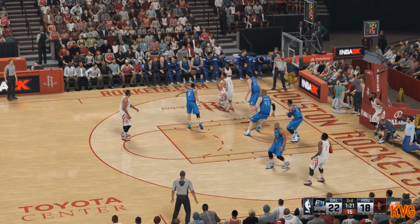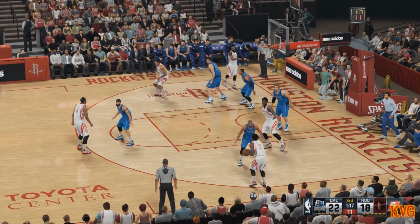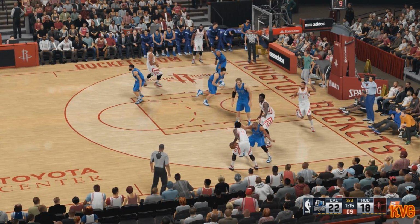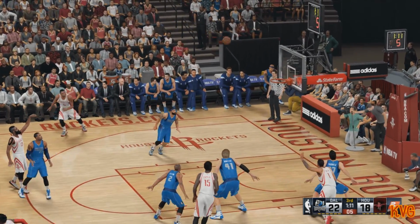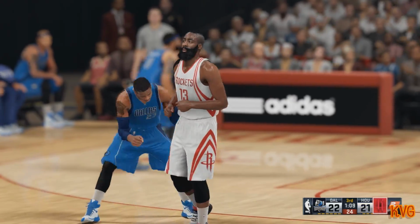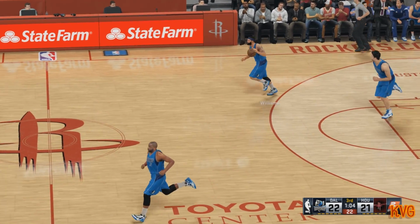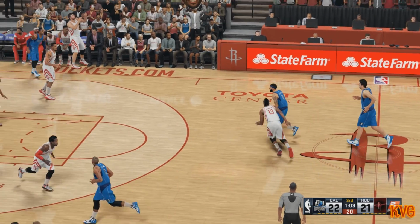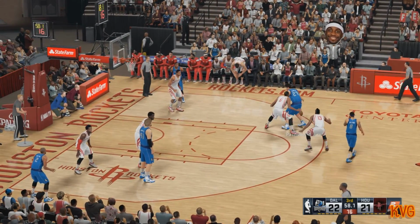There's the pass to Jones. Houston moving the ball around. Screen by Jones. Harden outside. And another 3 for Houston. You can't afford to give him that kind of a look. Well, you know, he came off a good screen, but still, as a defender, you've got to do a better job of fighting over and through that.